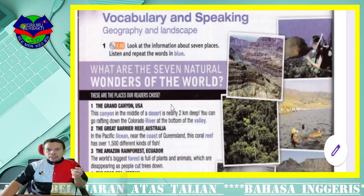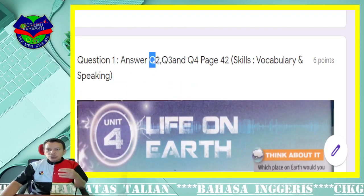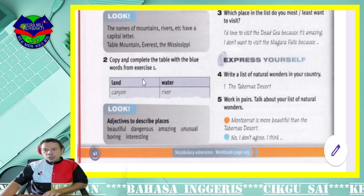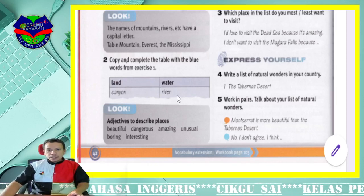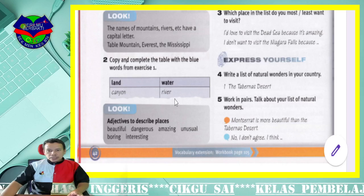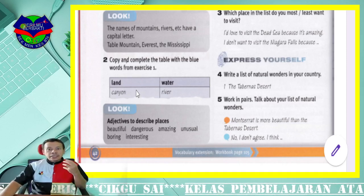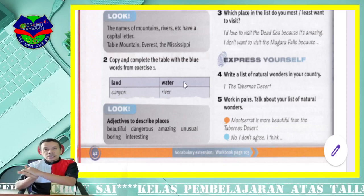For this page, you have to answer question 2, question 3, and question 4 only. Question 2, copy and complete the table with the blue words from exercise 1. Canyon is a land. Okay, what else? Desert, it's a land. So you categorize the blue words in the correct category: land, tanah, and water. Yang mana satu adalah tanah, yang mana satu adalah sungai atau air.